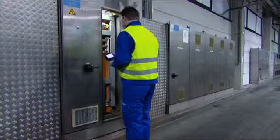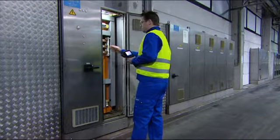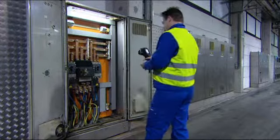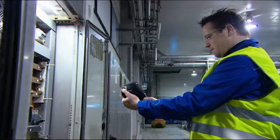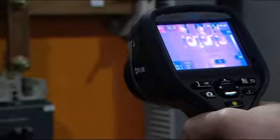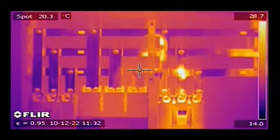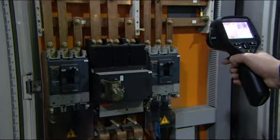FLIR Systems cameras contain all the features needed for quick and powerful thermal inspections. Electrical cabinets and motor control centers are regularly scanned with a thermal imaging camera. If left unchecked, heat can rise to a point that connections melt and break down. As a result, fires may break out.